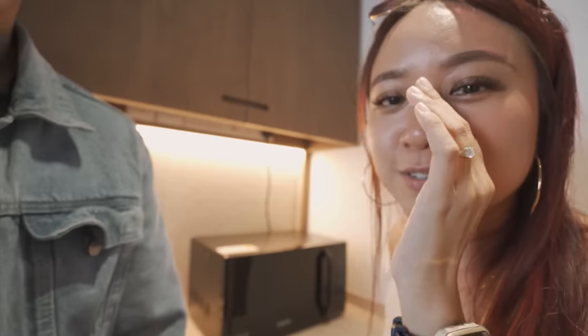My honest thoughts are, I love the mismatched chairs, right? But I don't like the mismatched utensils or the plates. Very weird. But everything else, beautiful. We'll kick out right now.